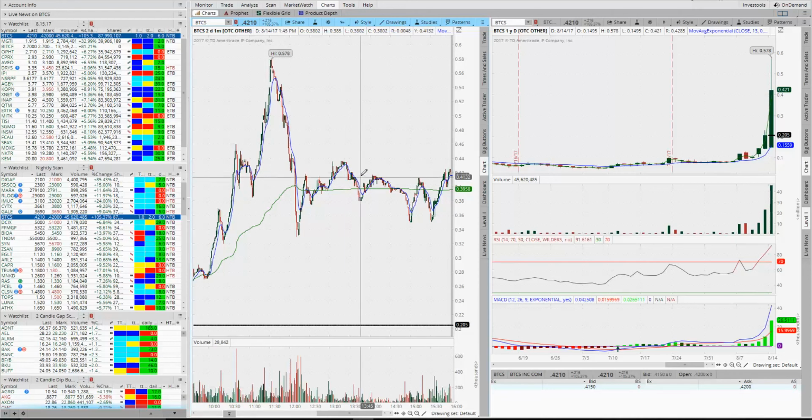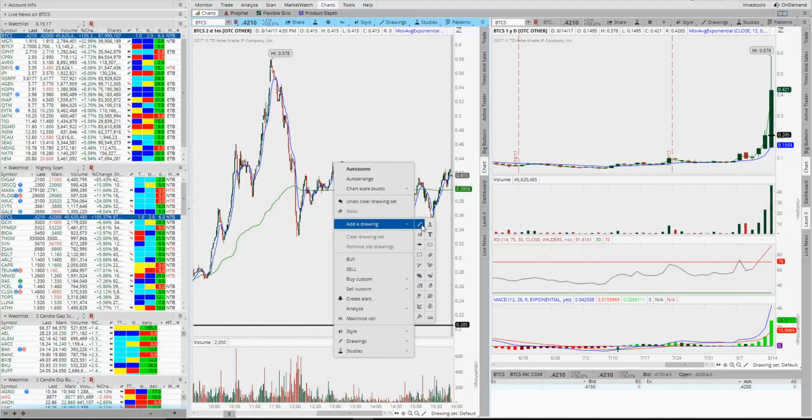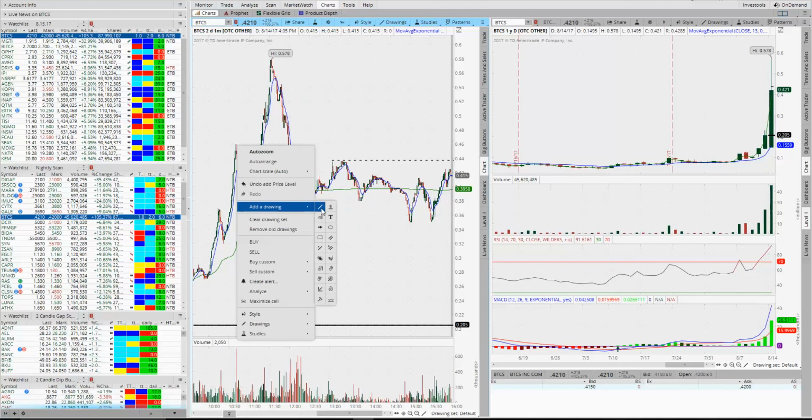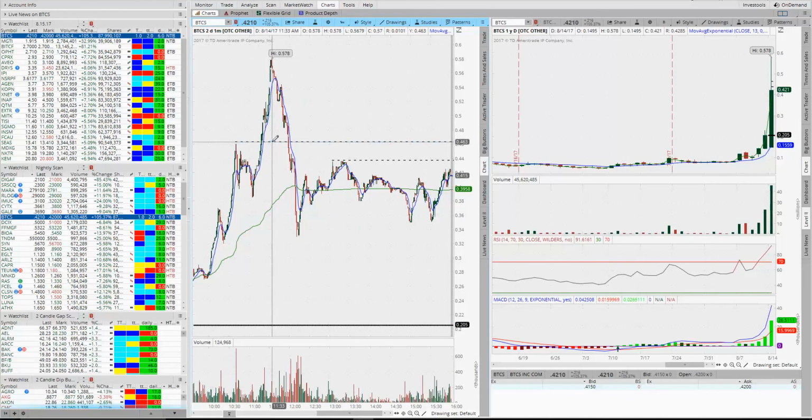Now tomorrow, what I'm going to be doing is looking to see when the market opens. I'm going to put my support and resistance lines here, right? So this is an area of resistance. I'm looking to see, all right, what are the resistance points? So 43 cents is a resistance point. Here's another resistance point, 46 cents. So you should have your resistance points all along the way up.